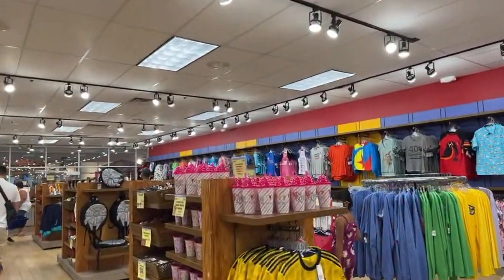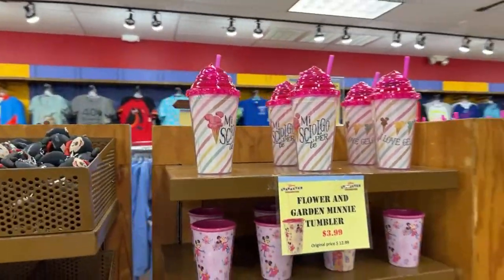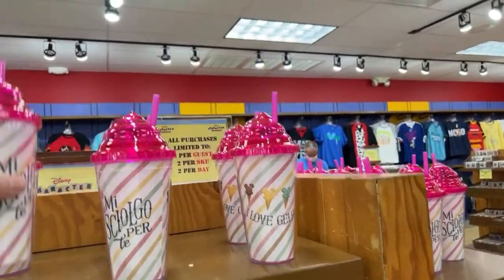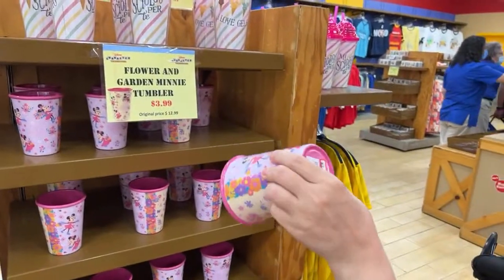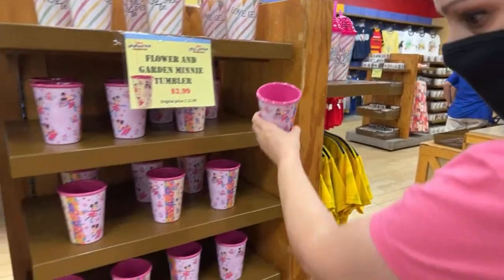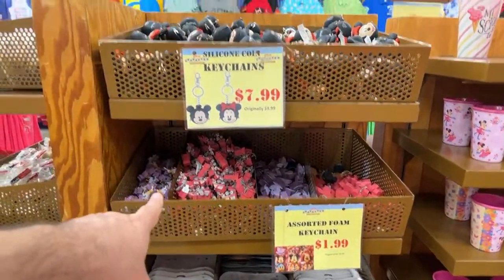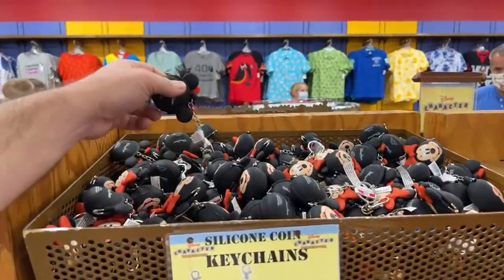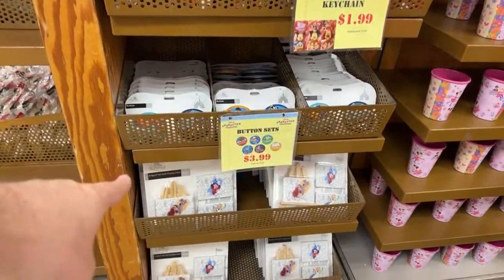You see flower and garden cups? Oh yeah, the tumblers. Yeah, $3.99. Okay. These are $10.99. So $10.99, $3.99. Let me see. I don't want to drop it. Yeah. Those are $3.99. The little keychains are $1.99, $7.99. That's like a little change purse. The buttons are $3.99. They've still got the art easels.